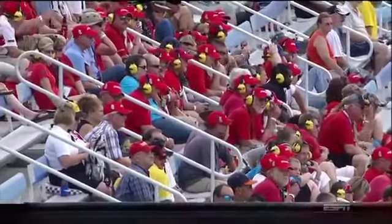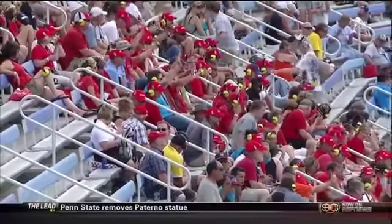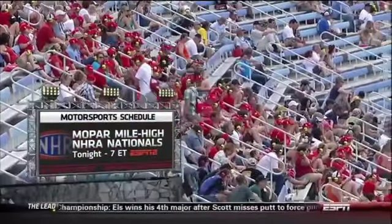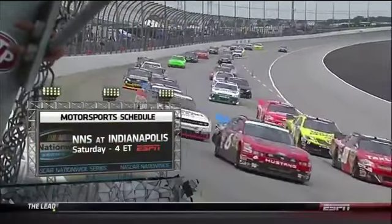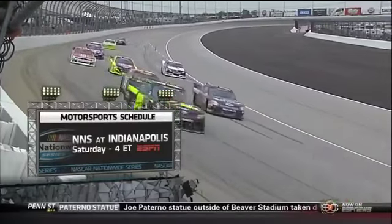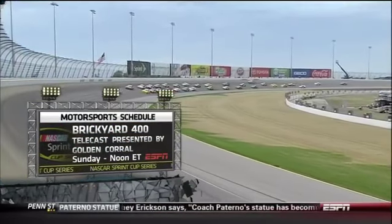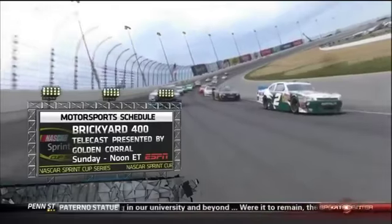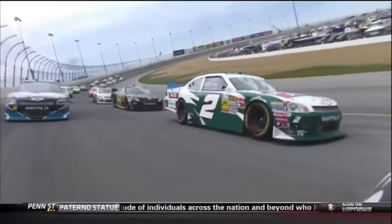Justin Allgaier, in-race reporter for the day, up to seventh place right now. Yeah, they all see it there on the big screen. It's been a busy weekend of motorsports on the ESPN networks, and it's not done yet. Mopar Mile High NHRA Nationals Finals come up tonight at 7 o'clock Eastern over on ESPN2. Then next weekend, it's on to Indianapolis. First ever NASCAR Nationwide Series race at the Brickyard, Saturday 4 Eastern on ESPN. And next Sunday, we pick up our coverage of the NASCAR Sprint Cup Series for the entire rest of the season. Every race on the ESPN networks. The Brickyard 400 telecast presented by Golden Corral, Sunday, noon Eastern, ESPN. In two words, can't wait. Can't wait. You're exactly right. Love to go to that place.